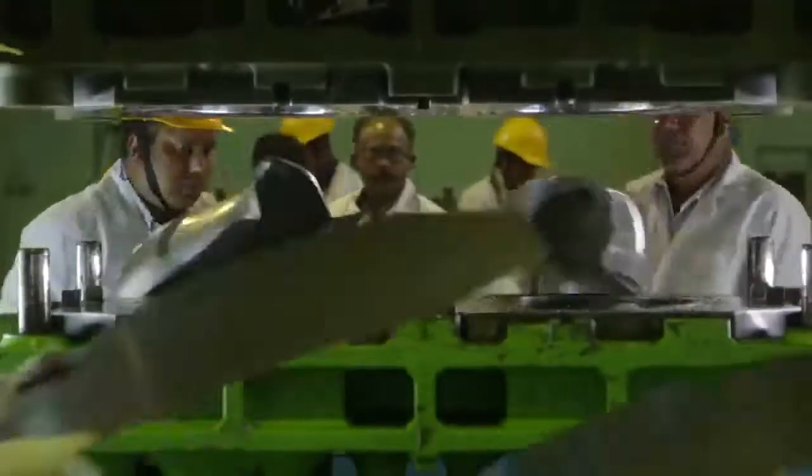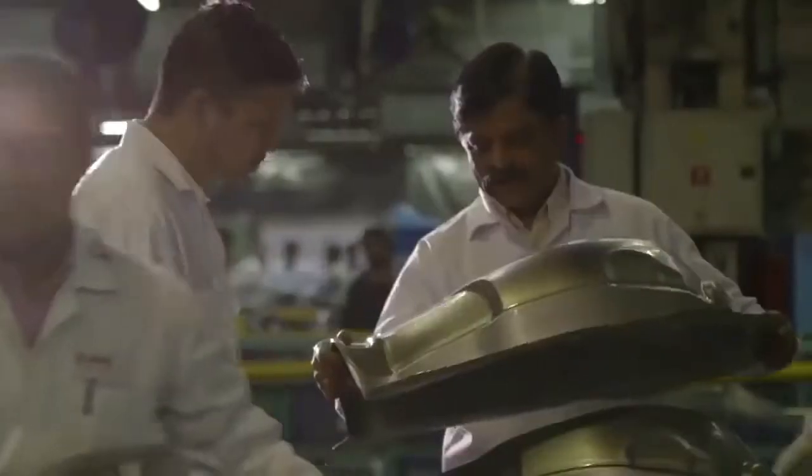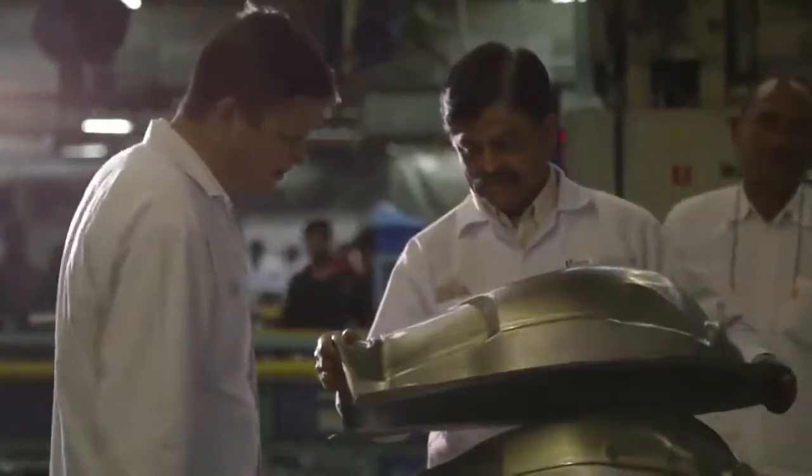More than 100 tons of high-grade aluminum go through giant pneumatic presses that forge the fuel tank. Aluminum is a durable and versatile metal that helps keep the bike light and strong. And strength is crucial for a fuel tank.